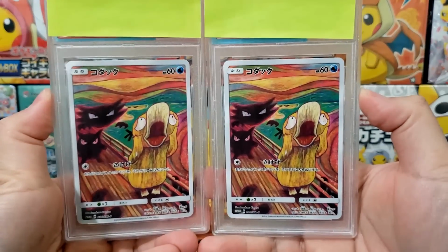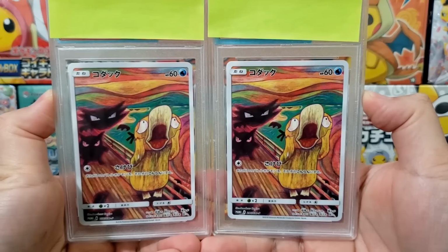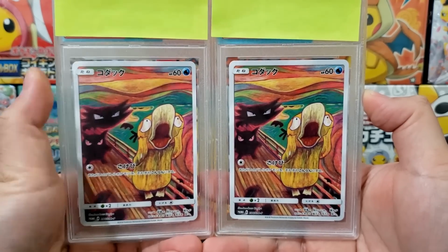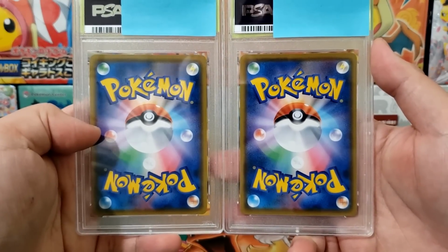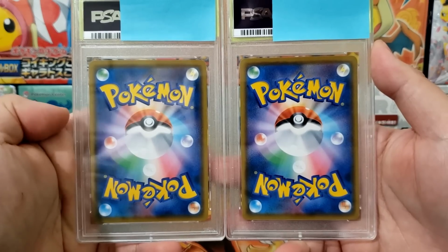We got ourselves a PSA 10 versus a PSA 9. How close are they? Very, very close, right? Can you tell the difference between these two cards? Centering on the front of both look really, really solid. How about the back? Again, really, really solid. I can't really spot too many major issues with it. You might be able to spot something different if you really, really zoom in on your screen.